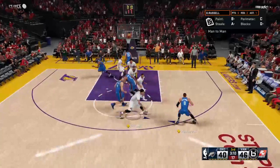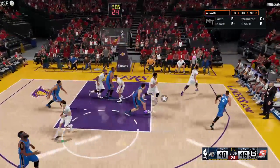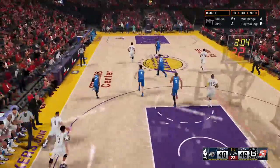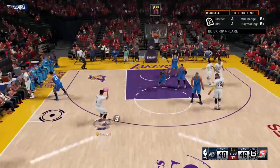Russell against Westbrook. Pass to Harden from about 19 feet. Wide left. That's not a sight you see often. Yeah, very defensive. He has a real feel for that jump shot, especially when he's open.